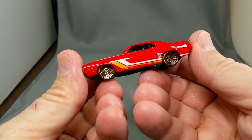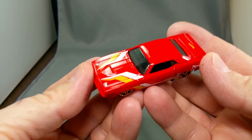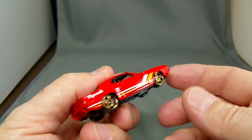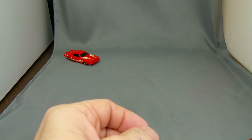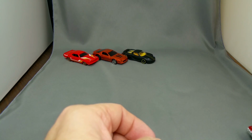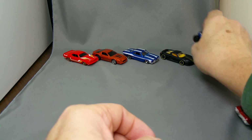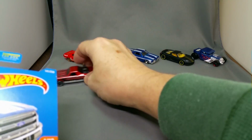All right, check it out. Plymouth AAR Cuda. Is that what it is? Yeah, '70 Plymouth. One of my favorites. I think they're all my favorites, really, to tell the truth. It's kind of neat. I guess these wheels are gold. That's pretty neat. I typically don't like these kind of wheels, but I'm gonna give the gold wheel an A-OK on that. Although, like I said, I'd rather have everything with 5 spokes. I do like those yellow ring tires. So nice. All right, put that up there. We're gonna add these to the collection, which is getting way too big. But you know, what are you gonna do?